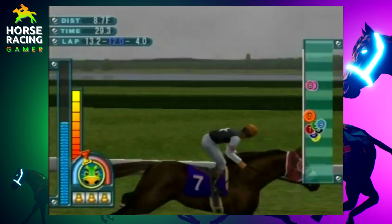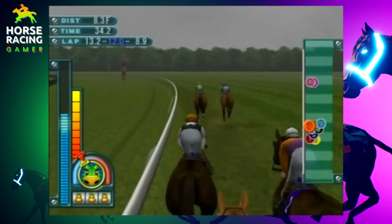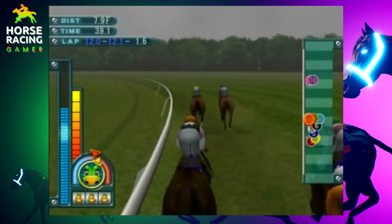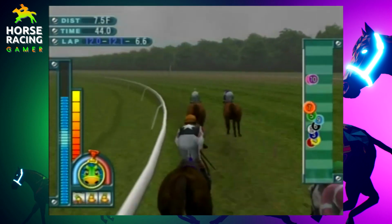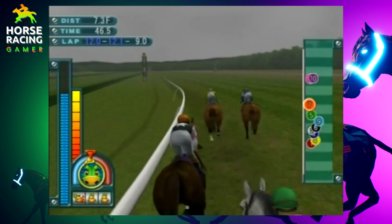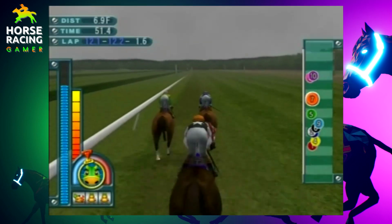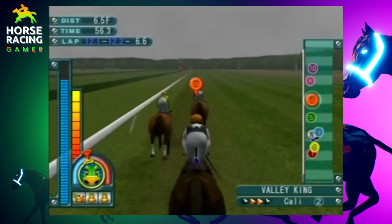And he's just gonna run him by himself. Don't want to get overtaken by these horses though, so I'm gonna make sure I keep him up at a good speed. Yeah. But that's what they were gonna do. They were just gonna overtake me and then box me in on the rail, and I hate when that happens. So I'm like, not today. All right, running easy for Valley King.